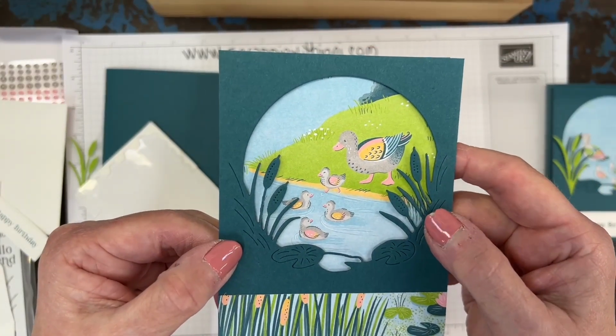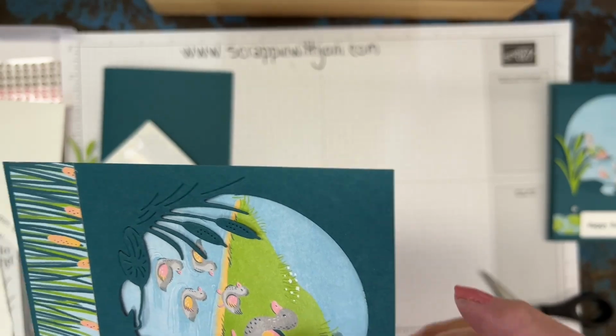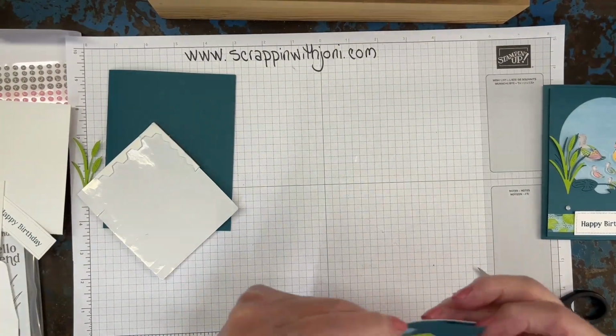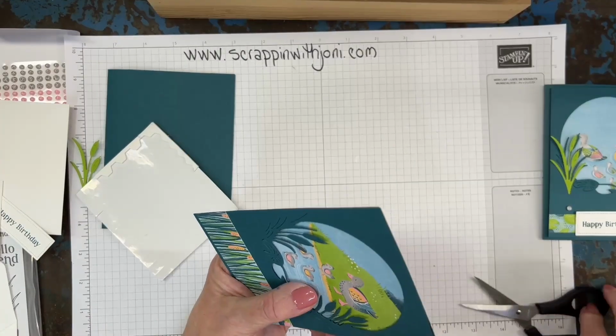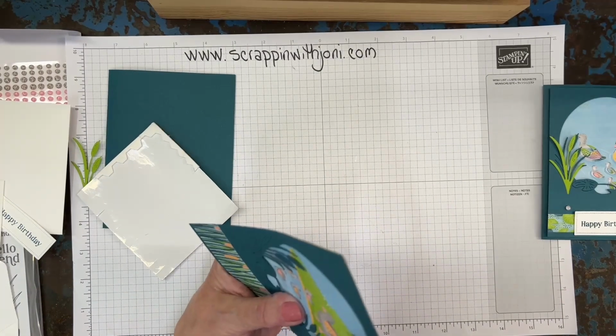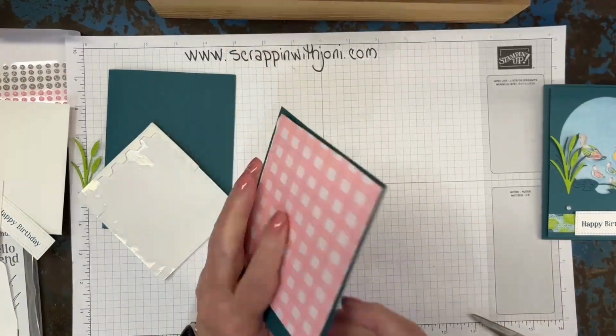Okay, how cute is that? So then I want to make sure, nope, nothing's coming. So it's really close here at the top. So this is what we're going to do. No one's going to see the back of your card. We're just going to get in there and trim off some of that. There we go. How easy was that?